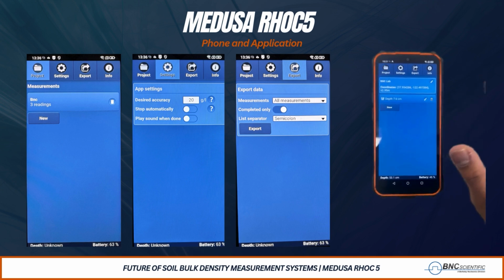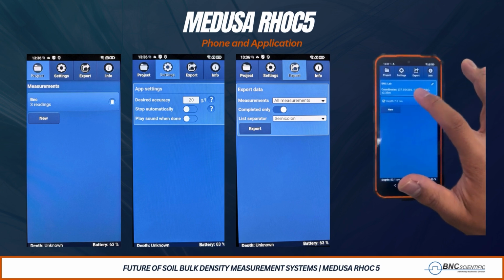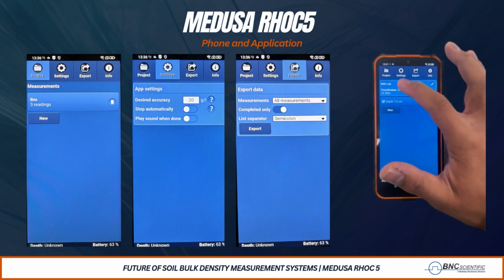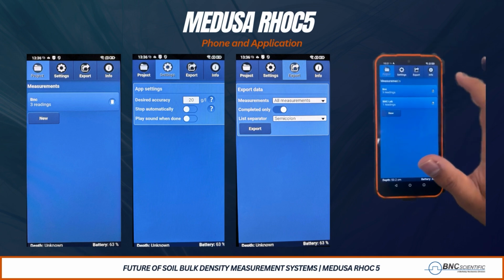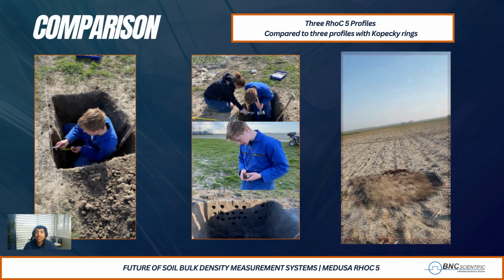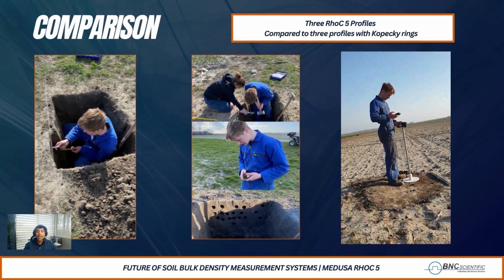And then you could see that there's also the battery of the system and the depth, and also GPS. Also very, very valuable information when you're doing your measurements. All right, next slide. All right, let's take a look at this video of a student actually using the RhoC 5.